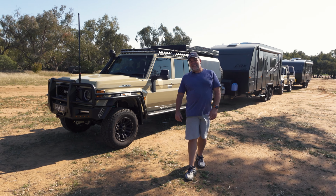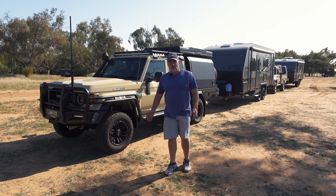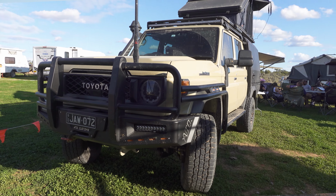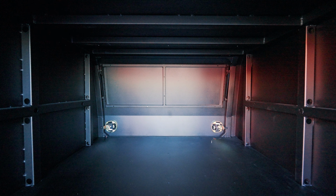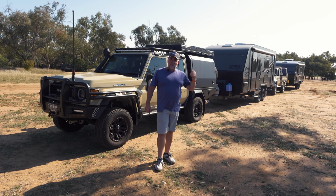All right, so that is Jason's 79 series. I'd love to see some comments on what you think of this car. We think it's an amazing build. It's got everything done properly, the GVM upgrade, remote reservoir Dobinson shocks, wheels and tires. The canopy's probably the last thing he's going to do, so that's probably going to be next year when he's going to fit that out.